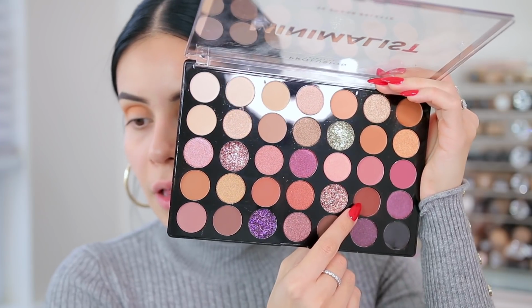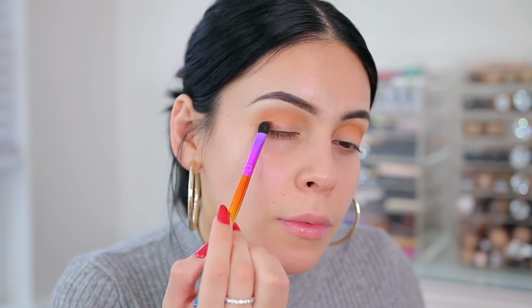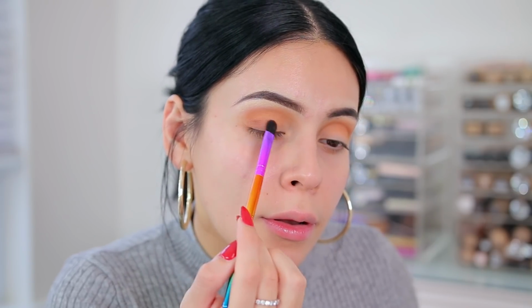Gonna go into this color right here. It's like a kind of reddish brown. And I'm just gonna pack that on.